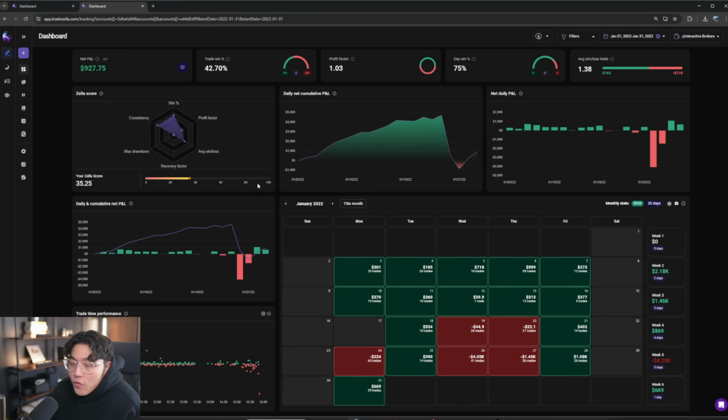Now, of course, I still have those emotions. I want to make my money back, but I understand if there's not a setup, I'm not going to take the trade. Before, I would try to force the setup to make the money back. But now I know if there's no setup, there's no trade. Do I want to make my money back? Yes. But do I care if I make it back that exact day, or next week, or maybe the week after? No, because I understand this is a long-term game.